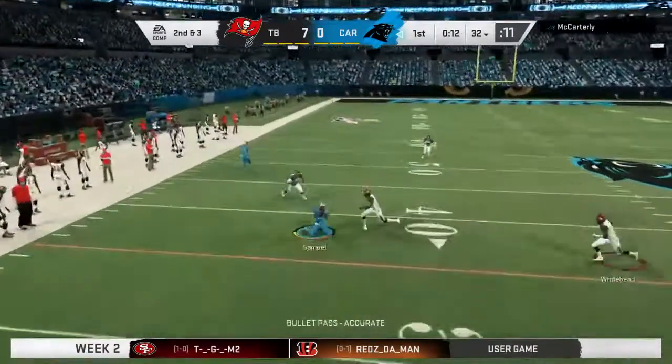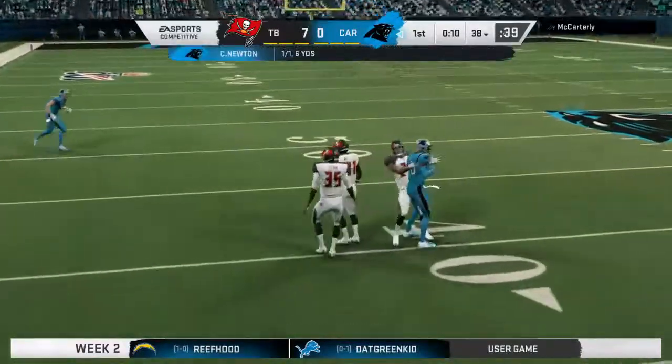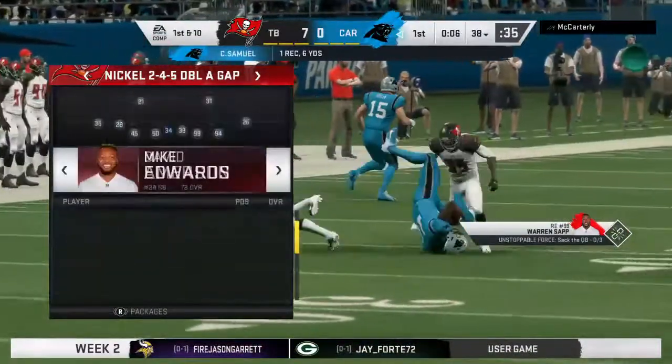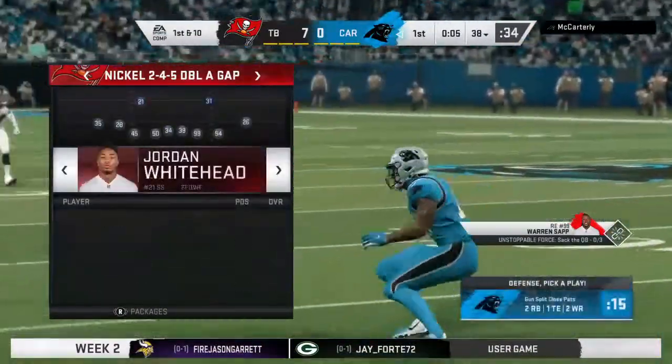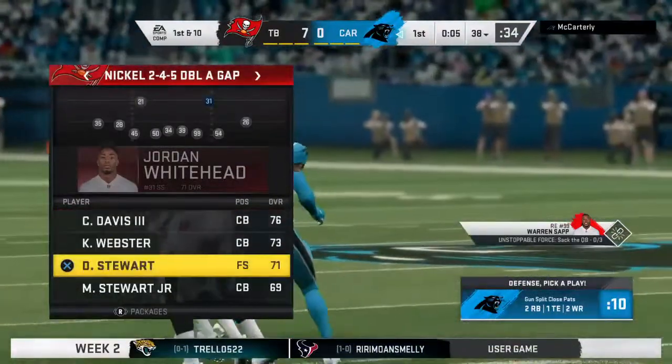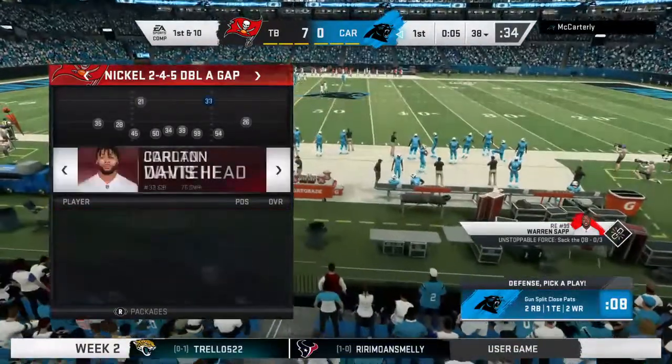Newton. That's going to be caught by Samuel. 6 yards the pickup, and that's a first down. A gain of 6. Come on, baby. Let's go. Panthers, first down. 1st and 10 at the 38-yard line.